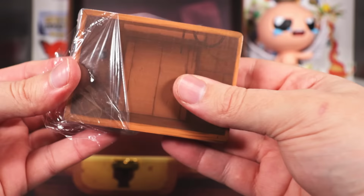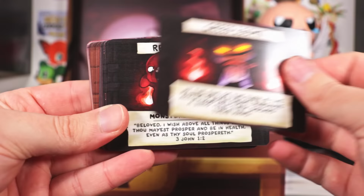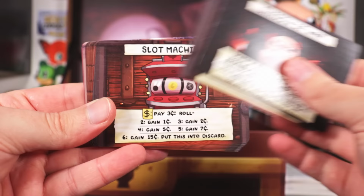How many more do we have? Okay, we're on some sideways cards now. Oh, whoa. Okay. How do these work? Oh, these are like effects or something. Maybe these go into play? Or, I don't know. Got the slot machine.